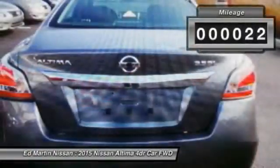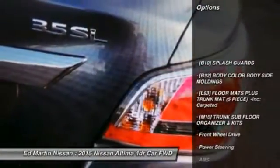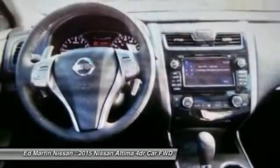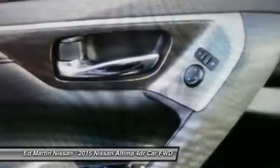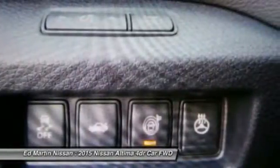Here are some of this vehicle's great options. Steering wheel audio controls, anti-lock braking system, keyless entry, power passenger seat, backup camera, Bluetooth, moonroof, leather-wrapped steering wheel, power steering, adjustable steering wheel. This beauty will make even your house keys jealous. Drive it today.